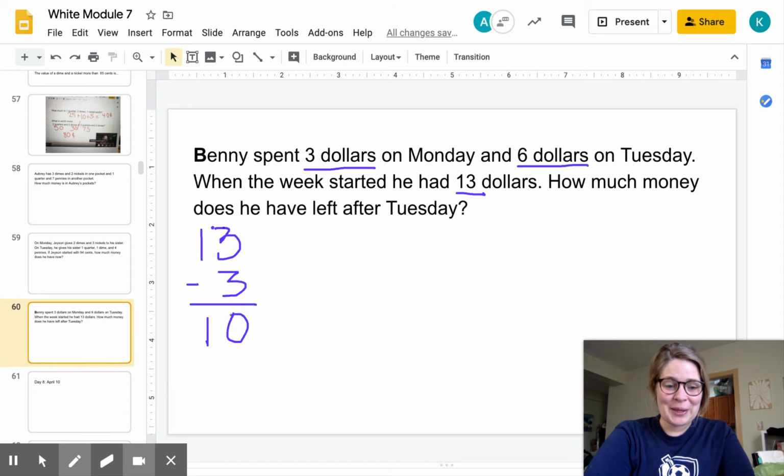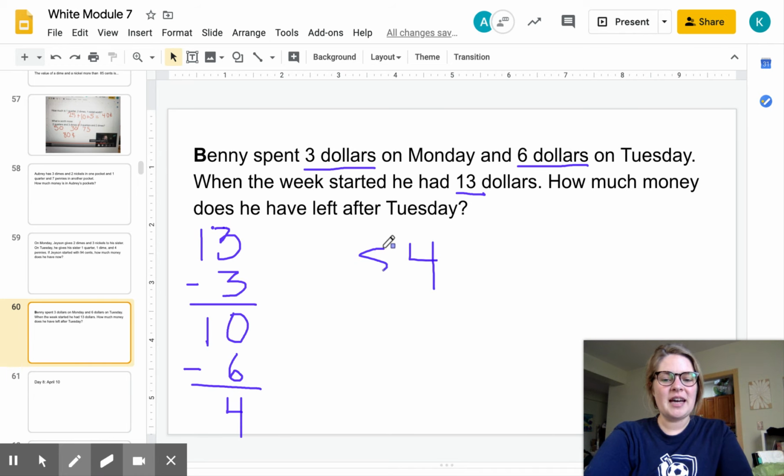Now, can we really quickly do 10 minus 6? Yeah, that's easy. We know that from our 10 frames. 10 minus 6 is what? It's 4. So how much money does Benny have left? Benny has $4 left. Remember a dollar sign.